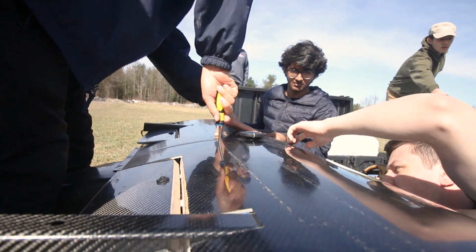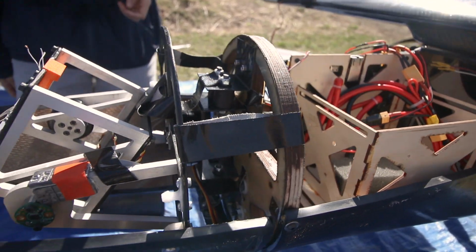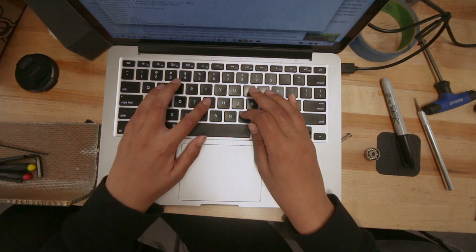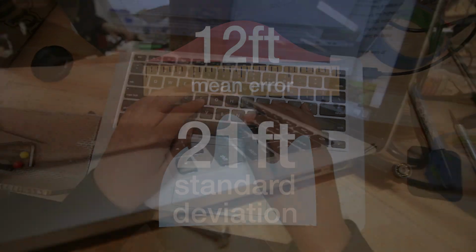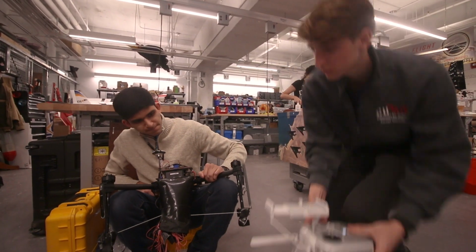The algorithm for calculating the object's orientation was tested for all 8 cardinal and intercardinal orientations. Latitude and longitude values from our localization algorithm have a mean error of 12 feet and a standard deviation of 21 feet from the target's true location. The team employed a combination of ground and flight testing to ensure reliability of the airdrop system.